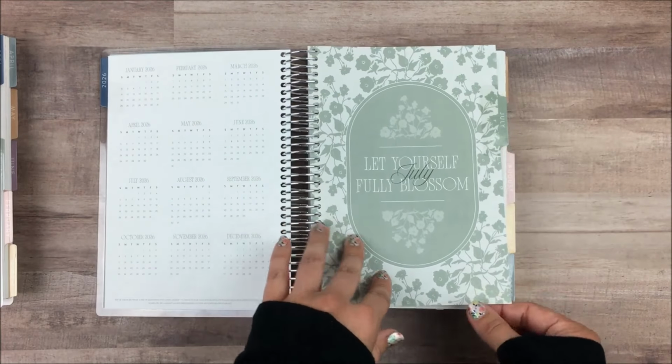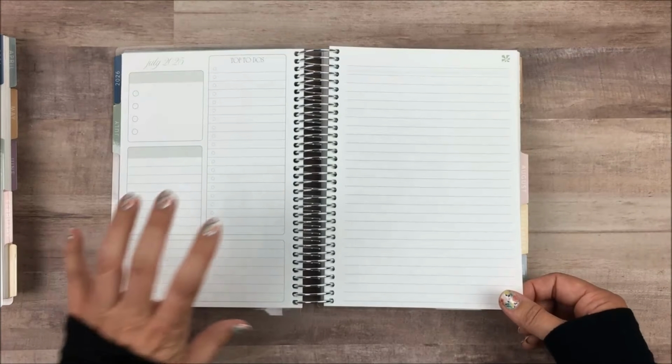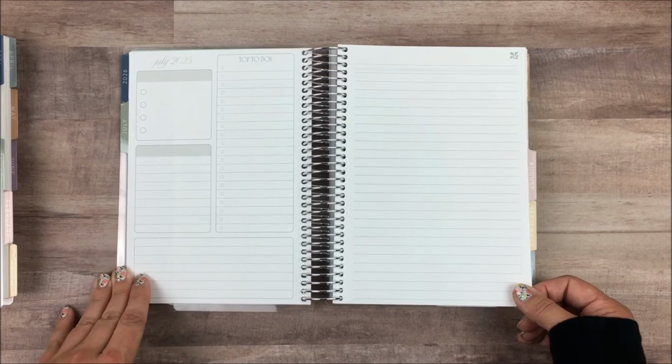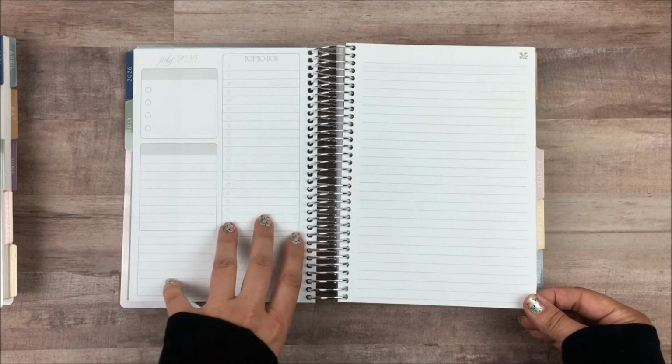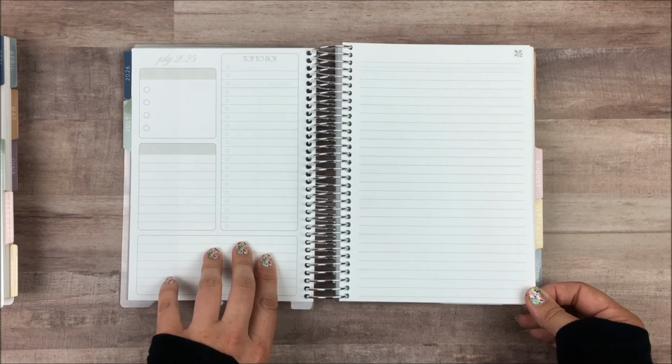So here's the July tab, the July monthly calendar, the dashboard. I always call this the monthly dashboard, although that's getting confusing now that there's a dashboard layout, but I still call it the monthly dashboard page. And this is going to match the new design that they have in the weekly planners as well.